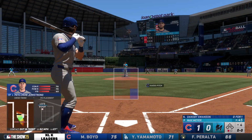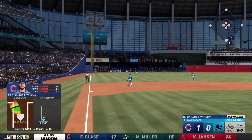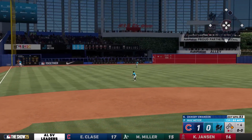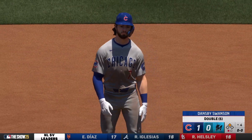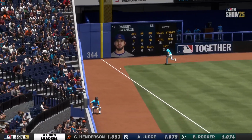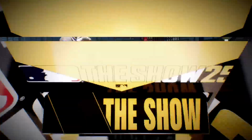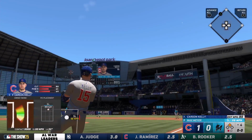Dansby Swanson stands in. He's 0 for 1. Line drive ripped down the left side towards the left field corner. Makes the turn and heads for second. And that's a double. He was all over that one. That's a good sound coming off the bat, man. And as he connected out front and ripped it into the outfield, that's one of those swings where you just don't even feel the ball hit the barrel. That's a pure stroke. Carson Kelly, the next Cub to hit. Worked a walk in his first trip to the plate. That one ripped, but foul.